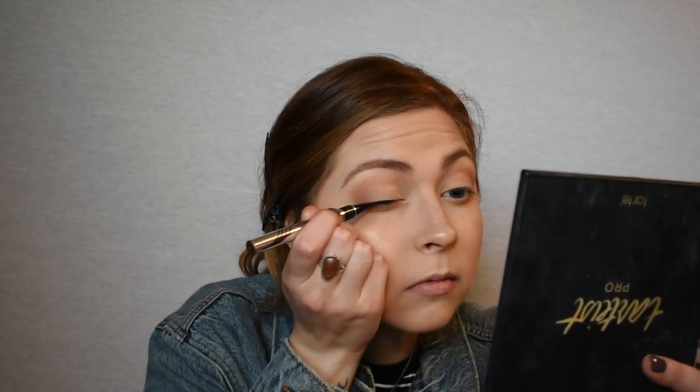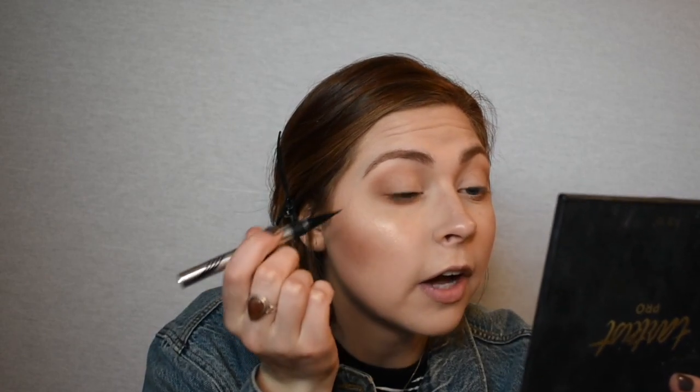This is one of the biggest things that people tell me that they struggle with, and at one point I really struggled with it too. Our friend liquid eyeliner, I know that it can seem intimidating if you haven't used it before, or if you just don't feel savvy in it, but practice really does make perfect. I'll show you how I do mine and see if that helps you at all. So I always start in the middle.